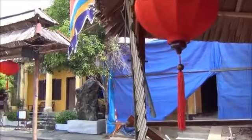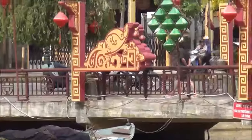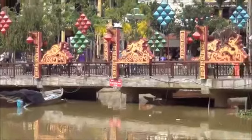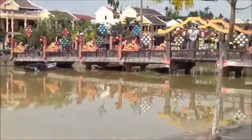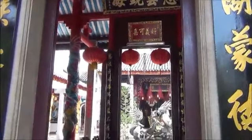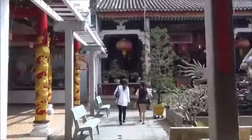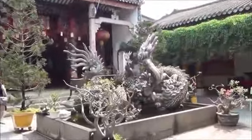We are at a small square, and this is where a lot of fabulous performances take place, especially at nighttime. Huangchu Assembly Hall. It's a place of worship for the Cantonese community.